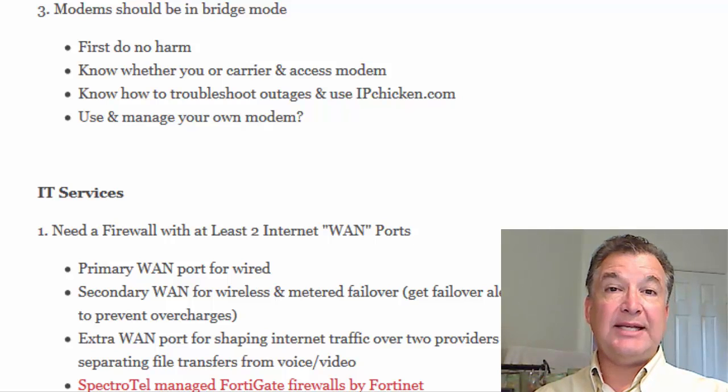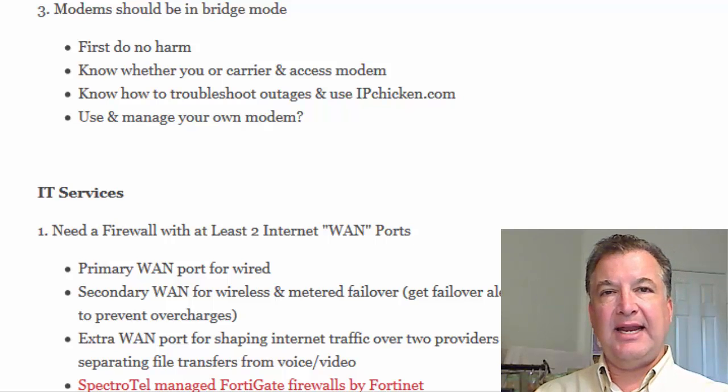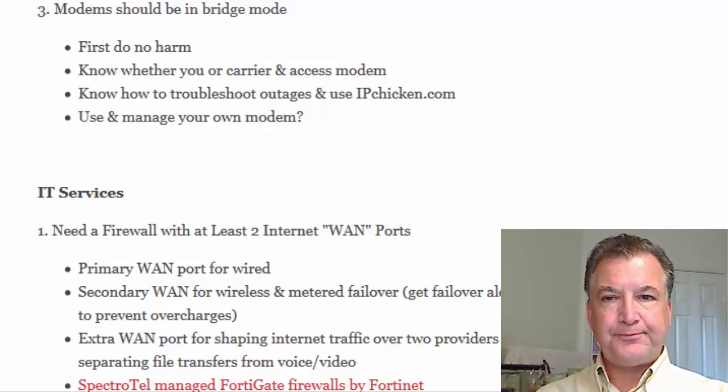So make sure you ask the questions up front. Will I be able to access it? Can you put it in bridge mode? And then once you get it installed, make sure either you or your local managed services provider or your internet provider can access that, because it's going to become a big deal during your first internet outage.